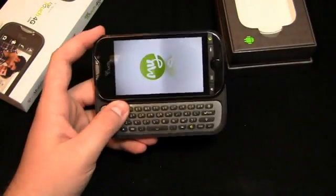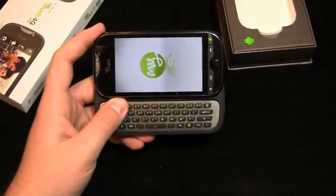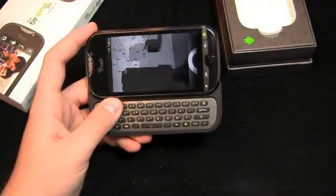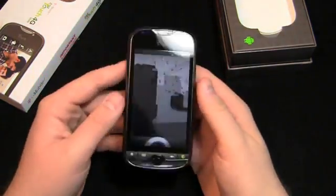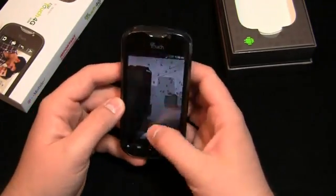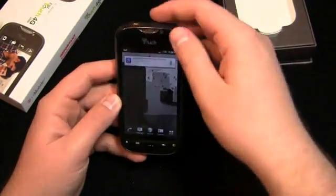Now it does have the same lock screen as Sense 3.0, but I don't want to quite call it Sense 3.0 because there are some differences between it. So I feel like HTC's probably labeled this like Sense 2.1 with T-Mobile myTouch 4G customizations, some sort of specific way that they're calling it.